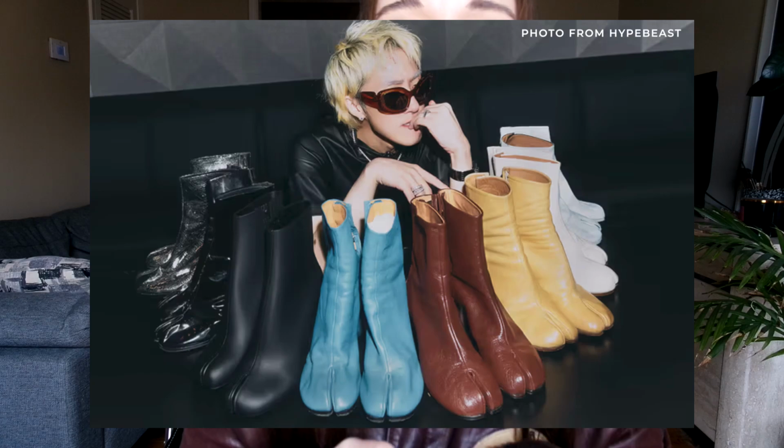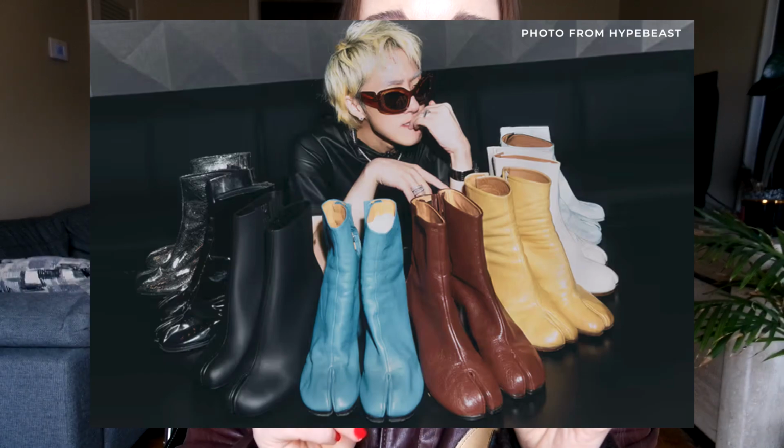the Tabi boots. If you're not familiar, here they are. They are split-toed shoes, and there's two ways of thinking about these shoes. One, you could see it as cloven feet, demonic, if you will, and it can look kind of camel-toe-y, not gonna lie.